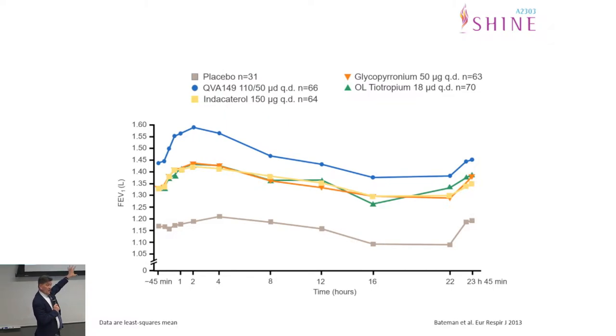Now, this translates into the clinic. This is actually a study that looked at one of the combinations of a muscarinic receptor antagonist and a beta agonist. This is the so-called SHINE study, but there are many examples like this in the literature. You can see here that the yellow squares is indacaterol as a beta agonist measuring FEV1 on its own. We can also see glycopyrronium in the orange triangles on its own. When you put the two together, you get the blue line. You get greater changes in FEV1, greater bronchodilation. And it's studies like this, based on the in vitro work I showed you and now early experimental medicine studies, that have seen us register a number of classes of drugs where we have a muscarinic receptor antagonist and a beta agonist in the same inhaler.